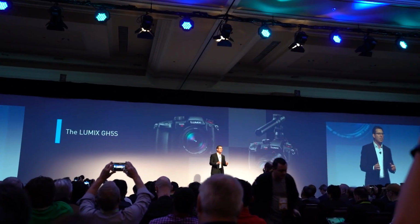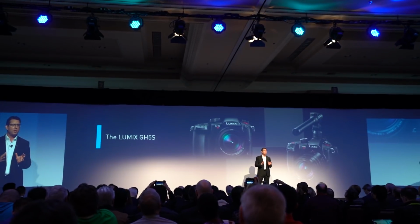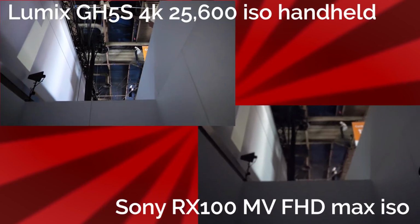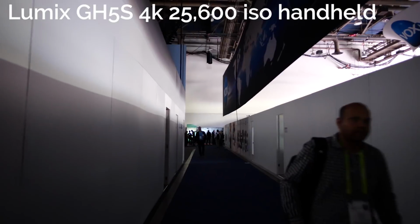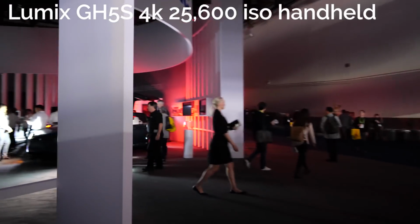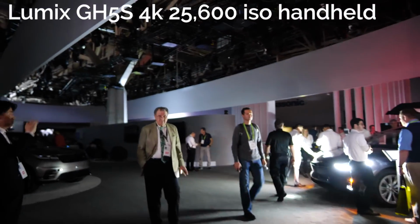GH5S. I was really excited about this camera because it's for filmographers, and it's supposed to be really good with low light settings. So I was like, well, I might as well take advantage of the situation, and I got to check it out with low light in the middle of the convention center while the power was out. Perfect timing. So the footage that I'm going to show you is straight out of a Panasonic Lumix GH5S.